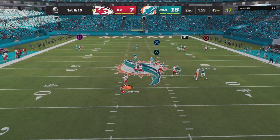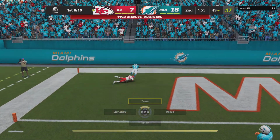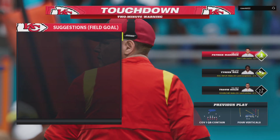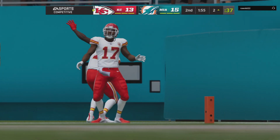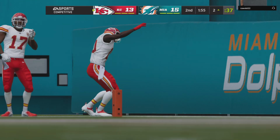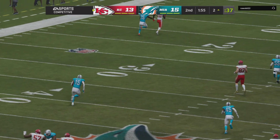Mahomes now on first down. Out to his left. Oh, he's going to let this go for the end zone. And that is caught. Touchdown, Kansas City. Tyreek Hill with his second touchdown here in this first half. And the Chiefs are a 2-point conversion away from tying this thing up.